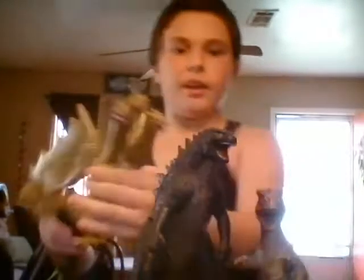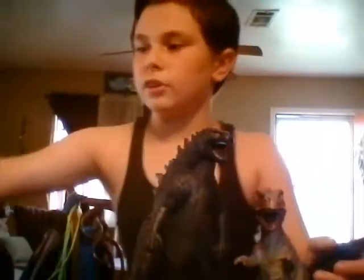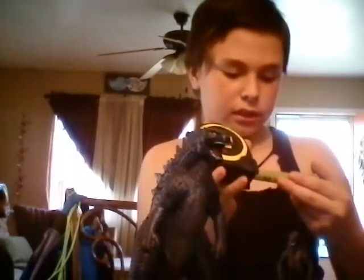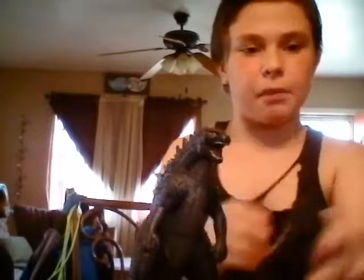Here's Godzilla compared to Gorosaurus, and GMK on the door. And for another comparison, we have the 6-inch tall 16-meter Godzilla. Sally, you've been replaced by this. Here's the true king of the monsters, right here.